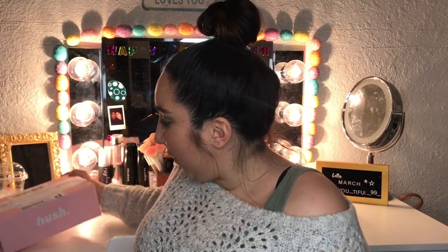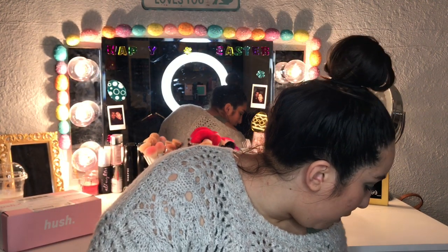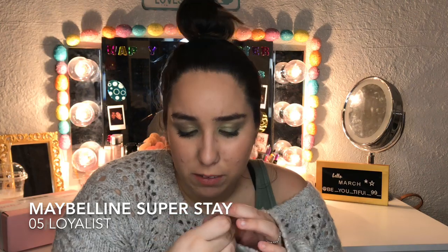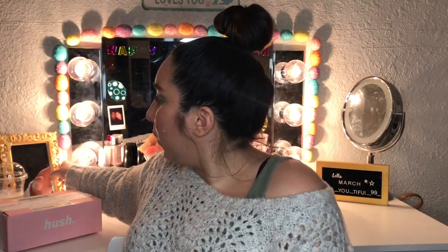But first I wanted to let you know the lipstick I'm currently wearing. I put this on at 8 a.m. this morning and it's like 2 o'clock in the afternoon. No touch-ups. I've eaten twice. I had Starbucks. I know it's a little gross, but I wanted to show you before I touch it up real quick. What I'm wearing right now is the Superstay from Maybelline in the shade 05 Loyalist. So let me touch that up real quick.